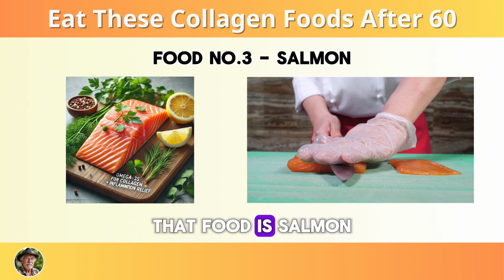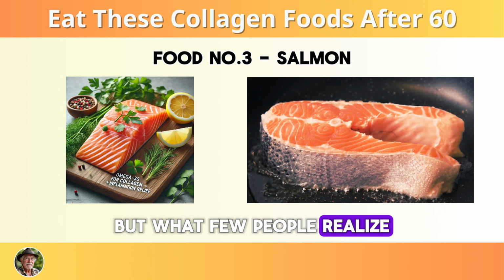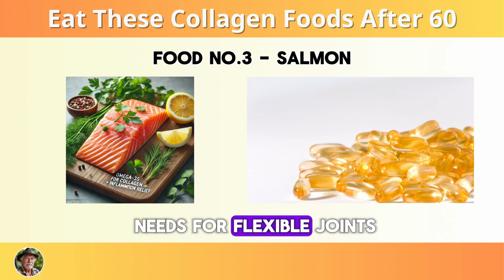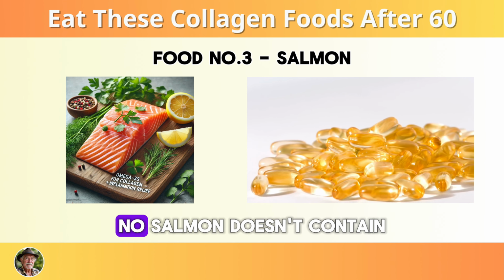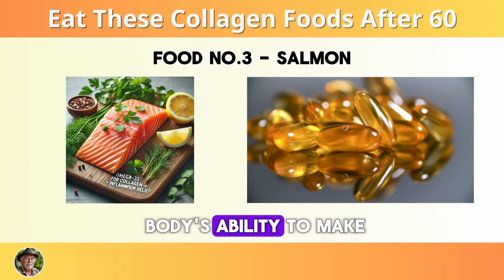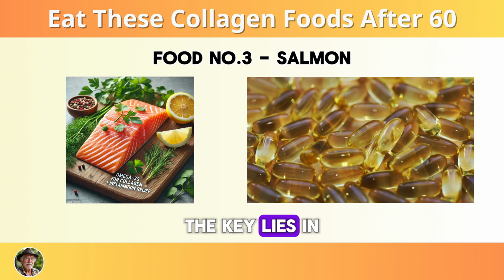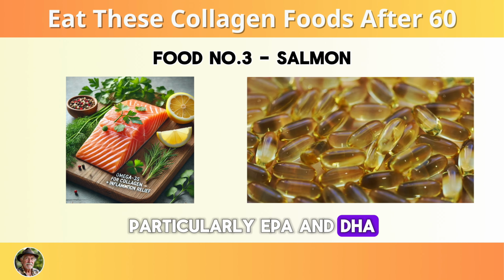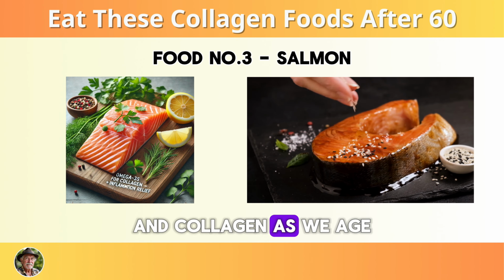That food is salmon. You've probably heard about its heart benefits, but what few people realize is how deeply salmon supports collagen production, the protein your body needs for flexible joints, smoother skin, and even faster recovery. No, salmon doesn't contain collagen directly, but it unlocks your body's ability to make more of it and protect what you already have. The key lies in its omega-3 fatty acids, particularly EPA and DHA, which help calm the silent inflammation that eats away at cartilage and collagen as we age.